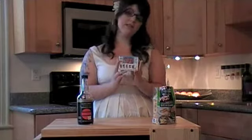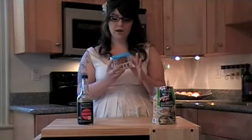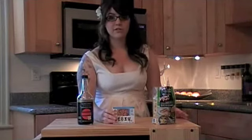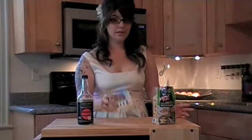And they're in these aseptic packages, which means you can just keep them in your pantry forever and ever, not literally, but for a very, very long time, and they're going to be fine. So these are great to have on hand.